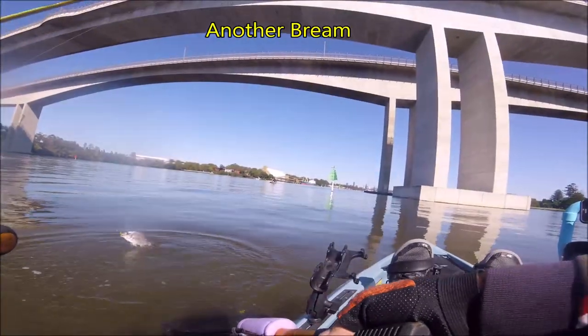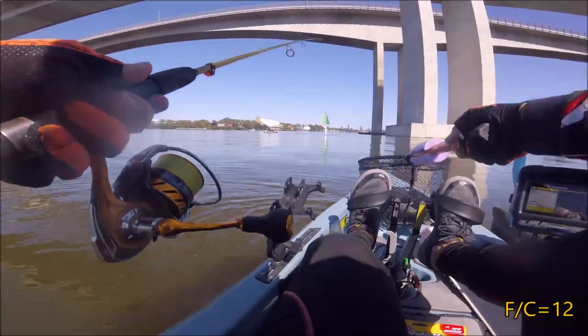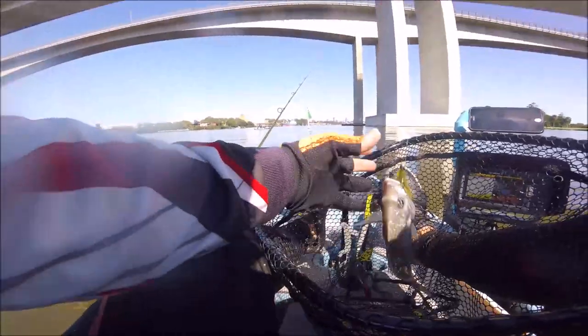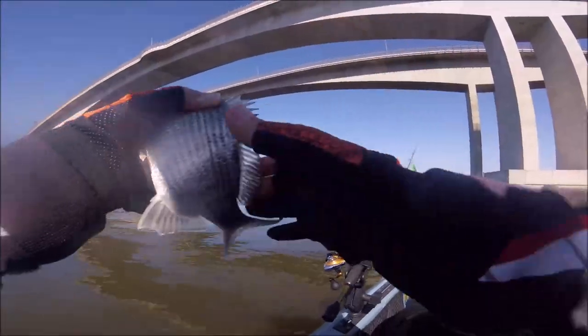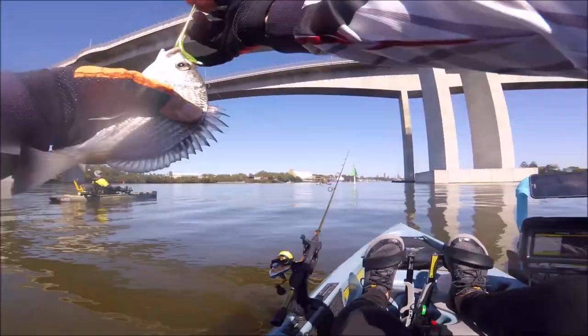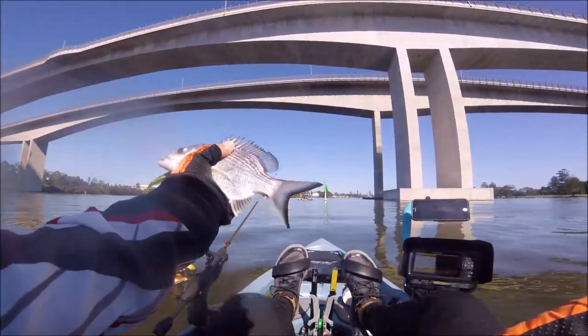Ooh, he splashed me. I would not have thought. Yeah. I can't believe they're taking this size lure. Mate, look at the size of this lure. I know, it's just crazy. Anyway, we're catching fish.